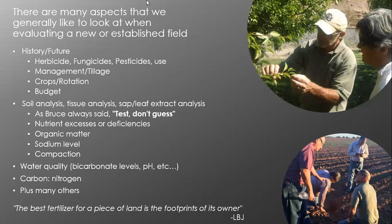So a lot of information we need to think about when we start our springtime application of biology. And our water quality, you know, so often I hear dryland growers say, if I only had irrigation. Well, sometimes irrigation can cause very large problems within agriculture. And we're seeing it more and more often based on bicarbonate levels, pH, and sodium levels. So how do we manage that based on our building of soil health? And how can microbes help us? We'll talk a little bit about that later.